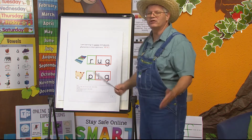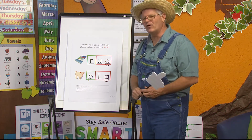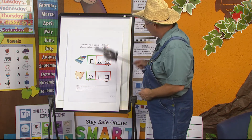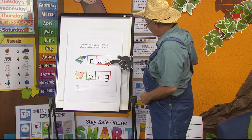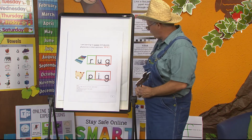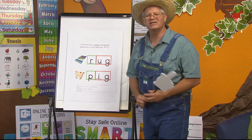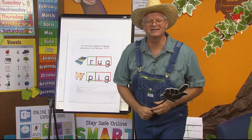Pig. Now here's my bonus question. Are you ready for my bonus question? Which phoneme and letter are the same? Which letter in each word are the same? Let me see, R and P, no. How about U and I? No. Ah, the G's. The G's are the same. Where are they? Are they at the beginning, or at the middle, or are they at the end? Right, they're at the end. You guys are getting so smart, I can't believe it. I can believe it. Why? Because you can do it.